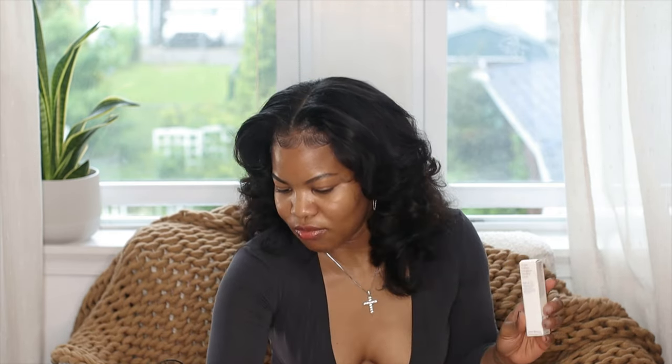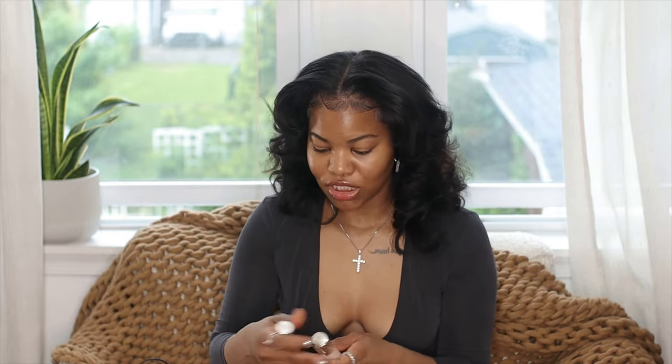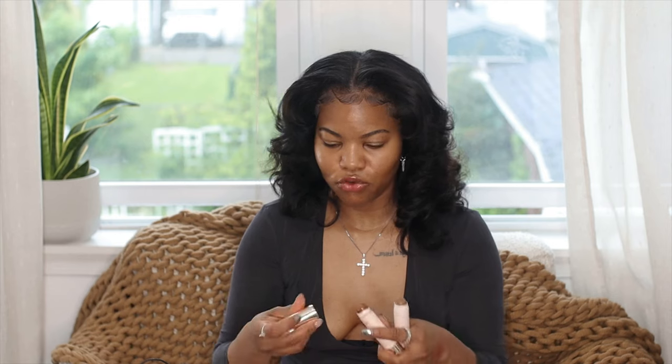The other item I picked up from Rare Beauty is their Warm Wishes Effortless Bronzer Stick. People have been raving about these, and I ordered it online. Then when I was in store, I realized the color I ordered online was going to be too cool toned. That's nice to contour, but I ended up purchasing another one in store that was warmer, more brown. Initially I was going to send one back, but I decided to keep them both. You twist it at the bottom and it comes up. It's a very, very creamy bronzer.